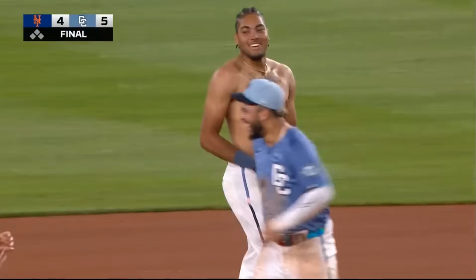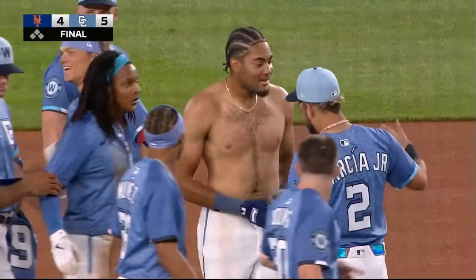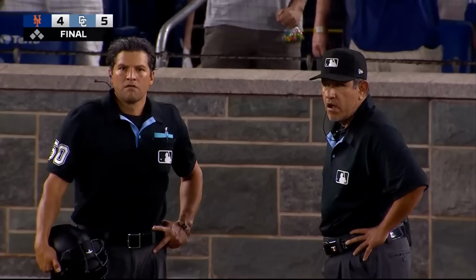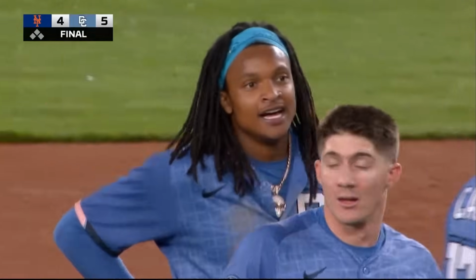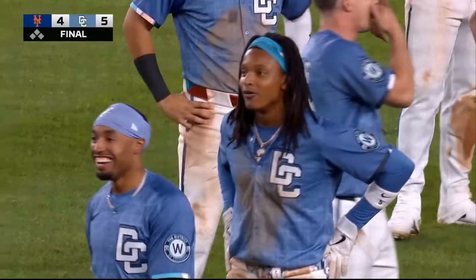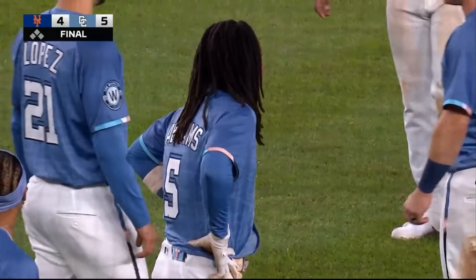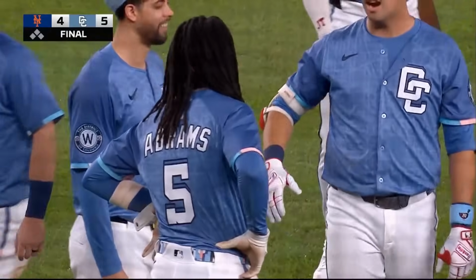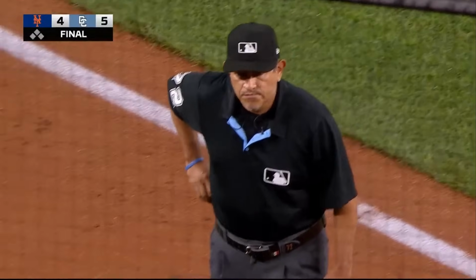Mets are going to challenge the play at the plate, apparently. I mean, I guess why not, but... Davey just wants to hug the boys. What a send by Ricky Gutierrez in that moment. C.J. Abrams on a 3-2 pitch was able to be off. After review, the call is confirmed. The runner is safe. They confirm the call, and the Nationals win.